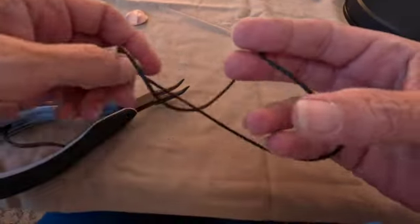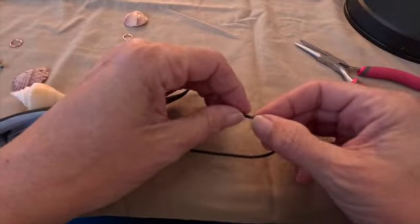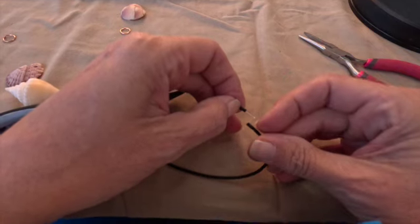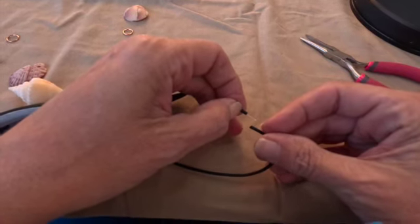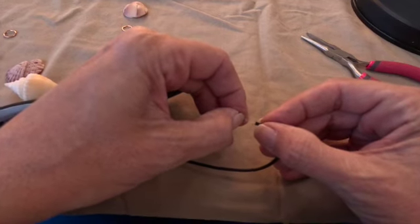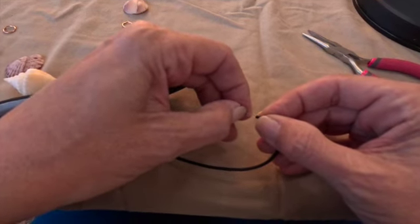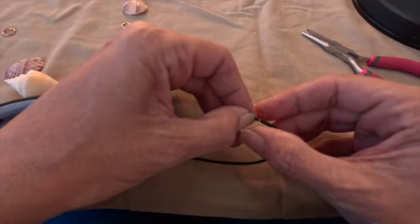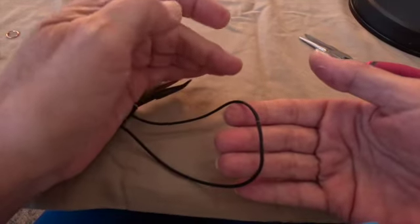And just a reminder, this is done this way on purpose so that you can wear this to the beach or sleep in it or wear it to the pool, shower, whatever. You don't have any metal against your skin in the back where the sun and the salt are going to get to you. It won't tangle up in your hair. Just like that.